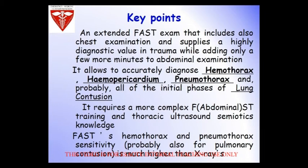It requires more complex training and thoracic ultrasound semiotic knowledge, but it is not very difficult, the semiotic of ultrasonography of chest. For hemothorax and pneumothorax the sensitivity, and probably also for pulmonary contusion, is much higher than X-ray. This is what the scientific literature says to us.